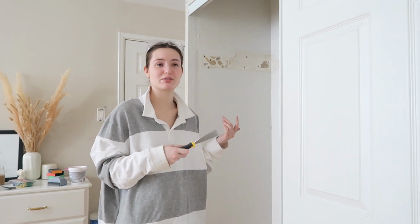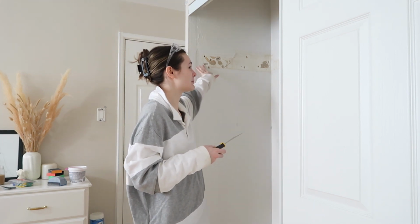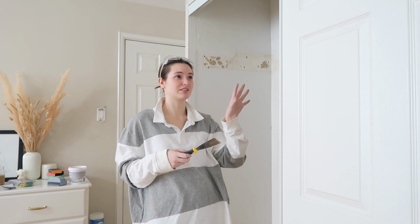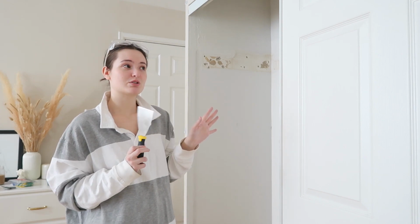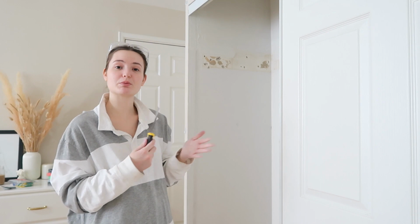It is definitely gonna take a few layers, I think, because the holes are so deep. And actually that side of the closet is the worst. I'm going to show you in a second. It's so bad. But I'm going to try to putty this side first because it's the easiest side, so that I can get the hang of it, I guess. And then you learn from there.